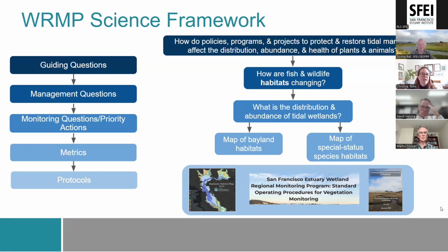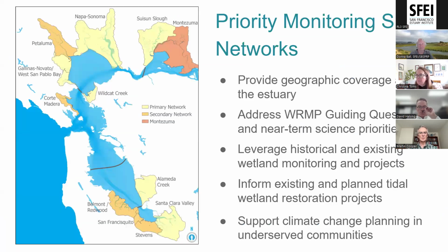So all of these together, all of these methods documents developed products for us that can help us address this guiding question about how our tidal wetland restoration projects and programs are affecting the distribution of our dependent biota.